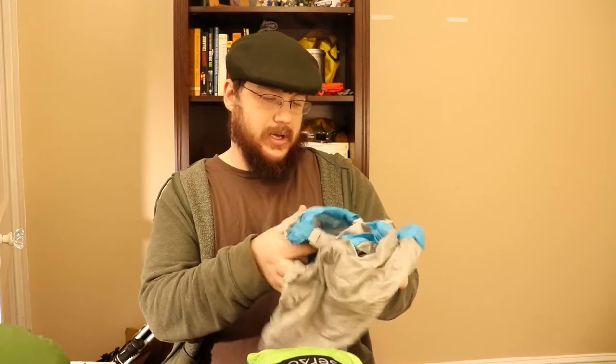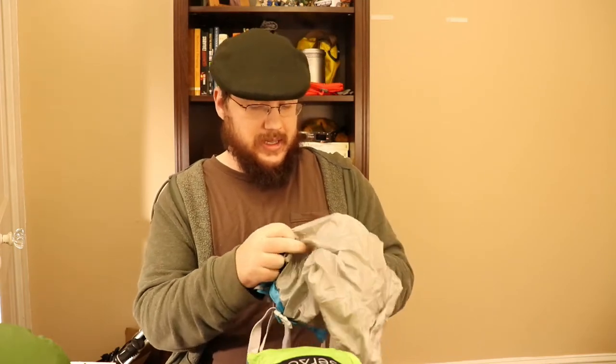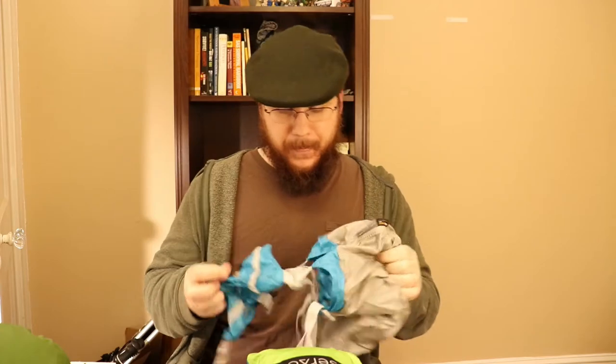One of the things that helps with camp organization is by Gobi Gear, their Segsack. I always mispronounce the name. Now this isn't their normal Segsack. I got one last year, but I purchased two of a different model this year.